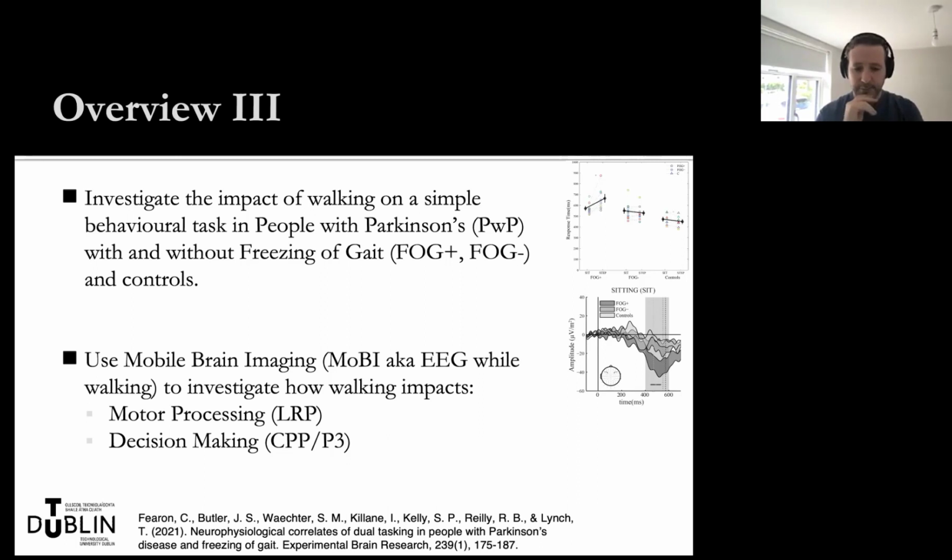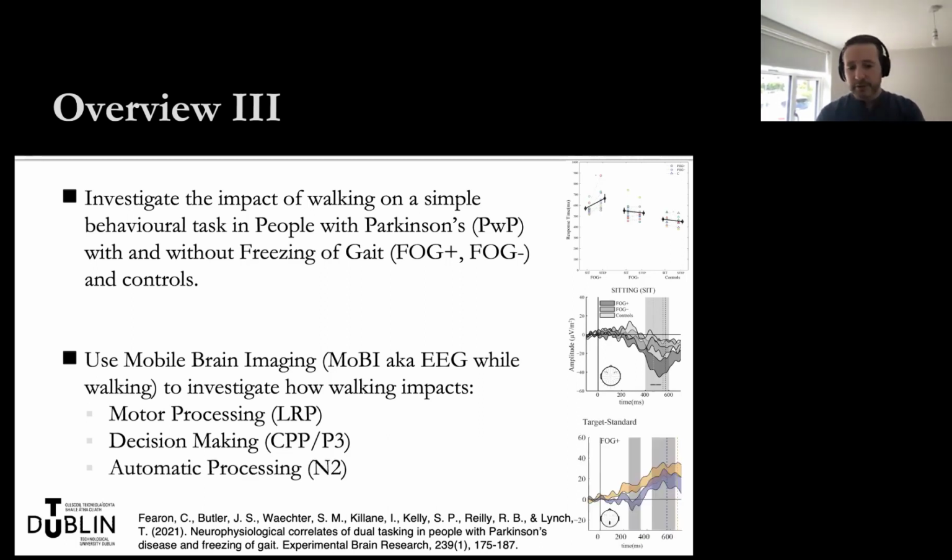CPP is what Simon and Redmond call the central parietal positivity. But also we were interested to see, and this is in line with earlier work with John Fox and Pierre Filippo de Sanctis and Brenda Malcolm, looking at some early automatic responses, the N2.